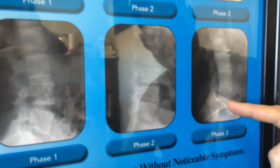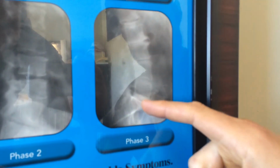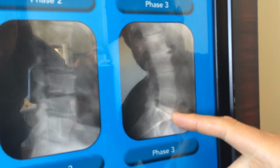And then you look at phase 3 here, and the disc is completely degenerated. So degenerative disc disease is settled in here. Very thin disc, very narrow hole where the nerve comes out. This person probably has some sciatica and is most likely a surgical candidate.